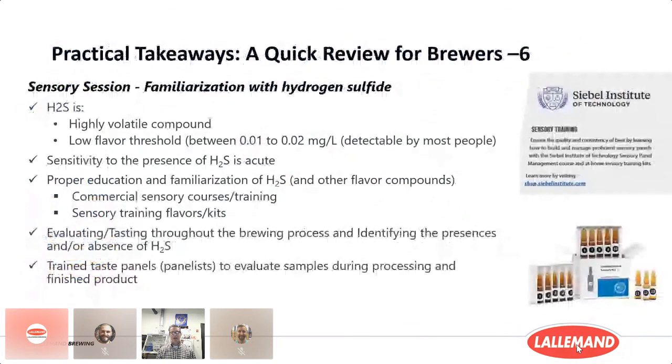So that's some ways that we've looked at potentially controlling H2S production throughout the various stages of the process. Jean-Marie mentioned that detecting H2S is difficult, and you have to have the proper equipment to do so. And really, one of the best ways to determine the presence or absence of hydrogen sulfide is using your senses. So the aromatics and the flavor of hydrogen sulfide are very specific.